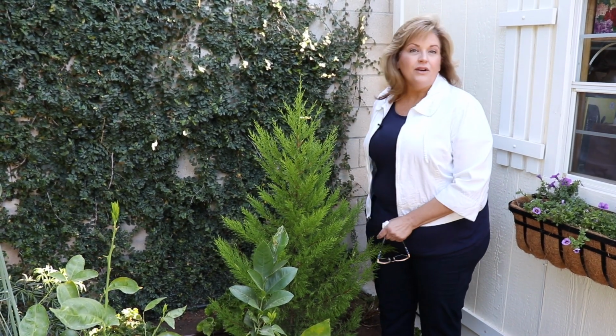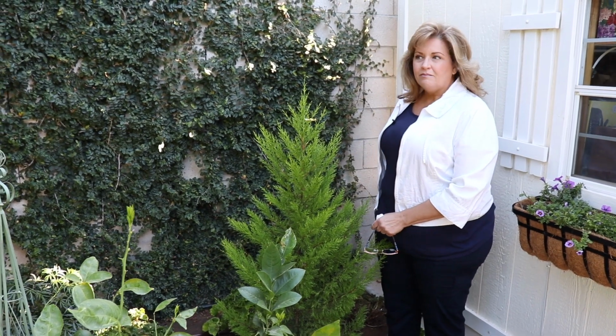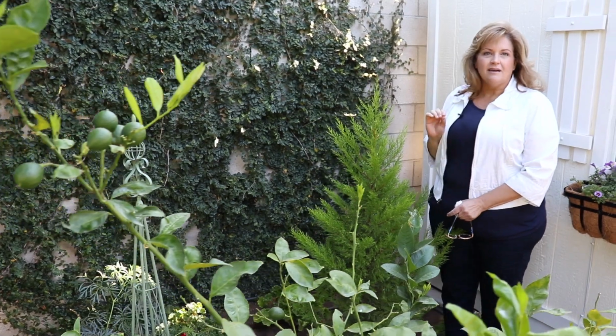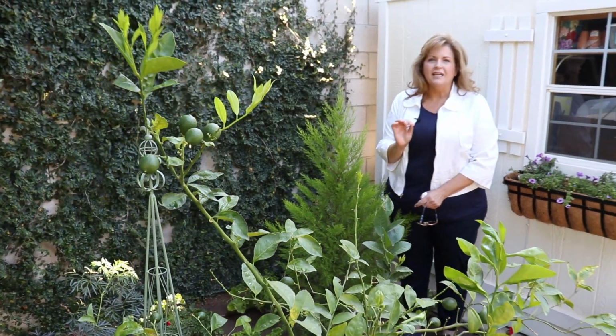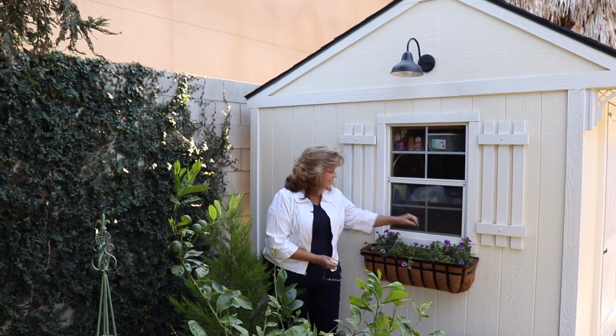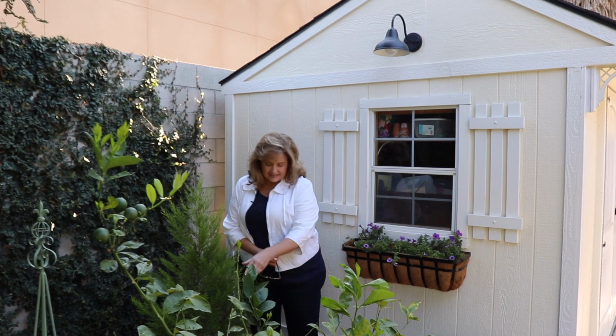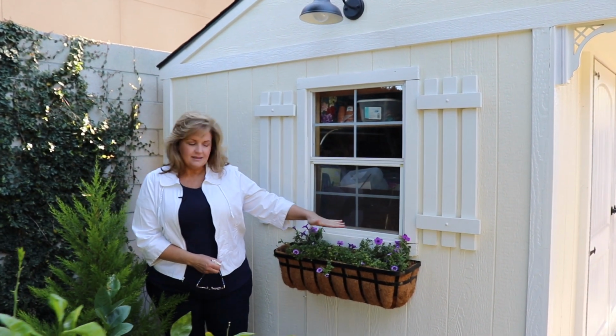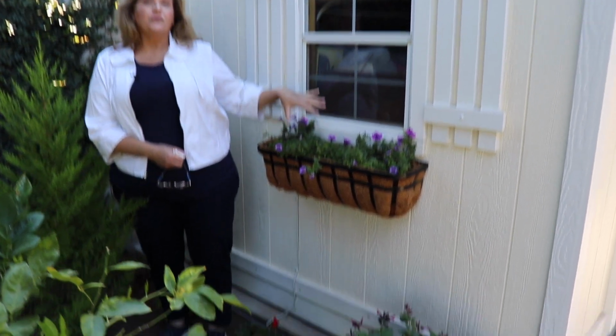And then of course in the corner here is our work shed, potting shed area, which is painted a real pale yellow. These are clearance Calibrachoa, and you know, with a little bit of time and patience, these will all look full.